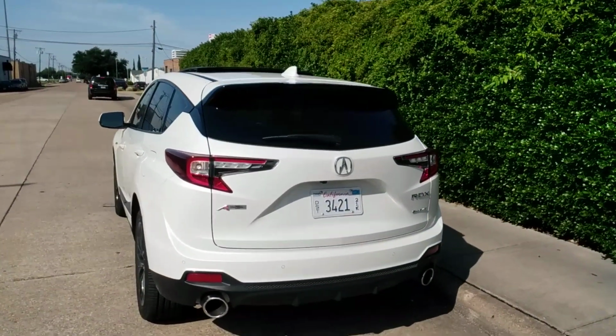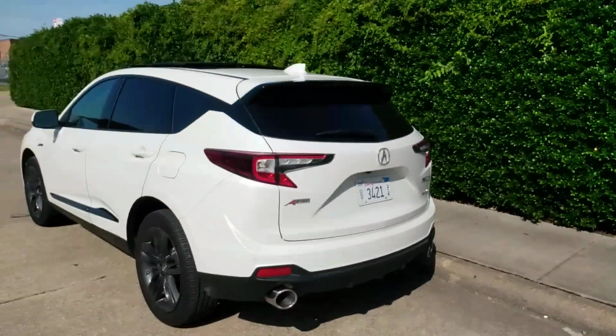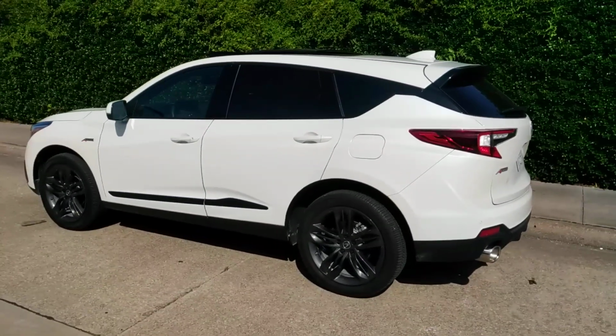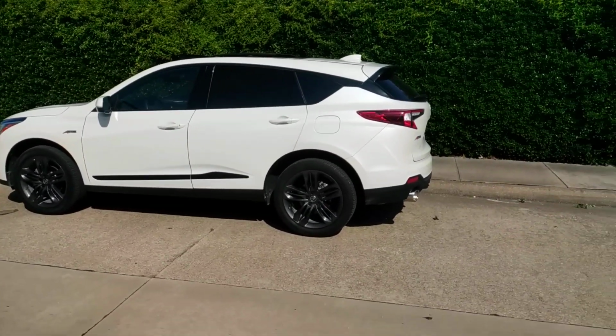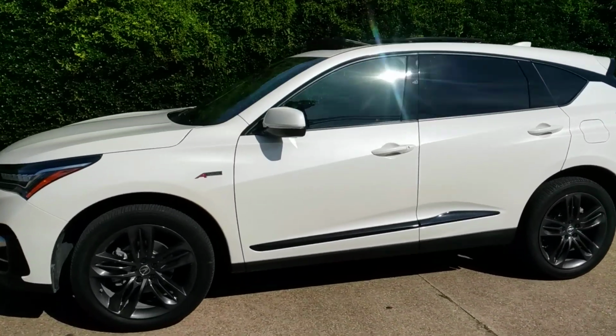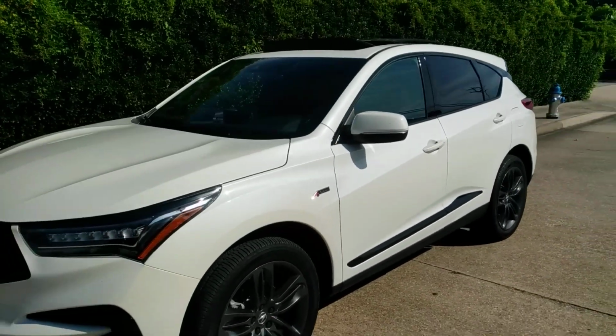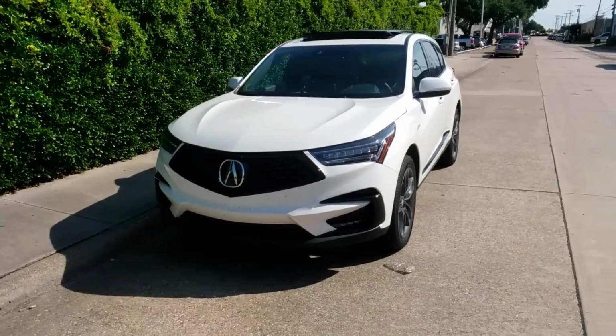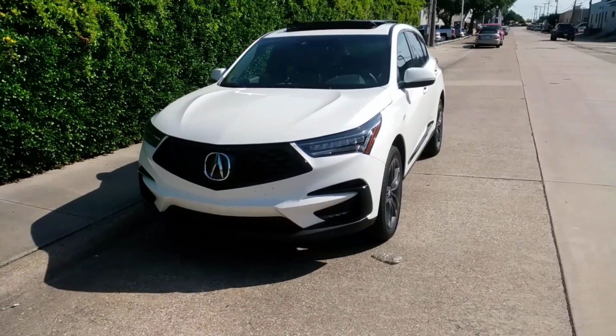Now for the RDX, it is just a 2-row 5-passenger. It's not a 3-row. You'd have to get the MDX for that. And I always mix those two up, and I think that's Acura's problem because their designs have finally changed and this thing looks much better than it used to. That is a good looking car. I don't care what you say.